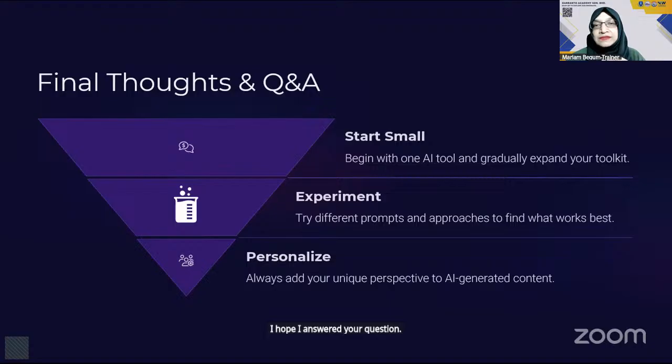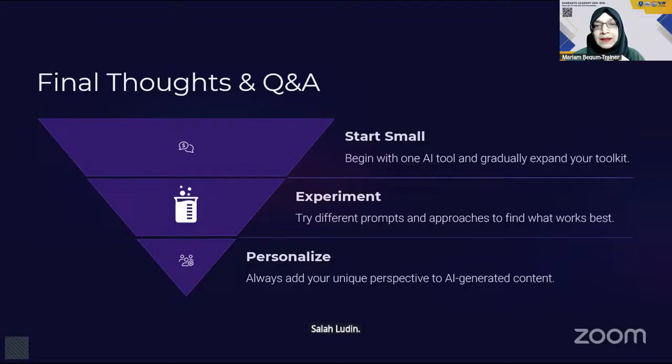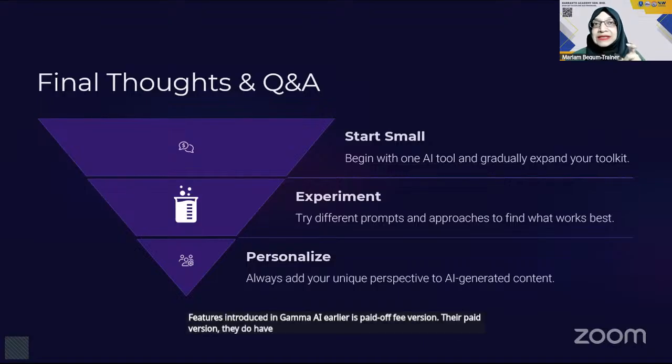If anyone is in the education field, they can request a license for free. Are you talking about Canva? Salaluddin, are you talking about Canva? Okay, yes, you mean whether Canva Magic Features is the free or paid version. I have a paid version and I get it in the paid version. Are the features introduced in Gamma AI earlier paid or free? Their paid version has them, but it's limited in terms of how many slides you can generate. In terms of other design elements, it's not that limited.